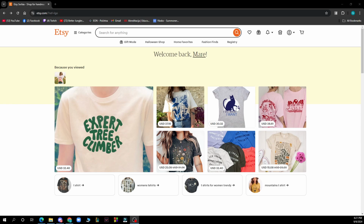But now, let's see what we have in front of us here. In the top left corner, we have categories where you can check out all of the categories. We have the search bar where you can search for anything that you want. And in the top right corner, we have everything about your own account. But now, let's see how you can actually go and change your password on Etsy.